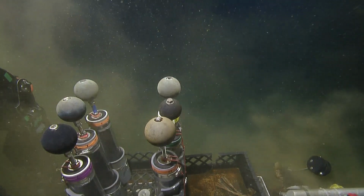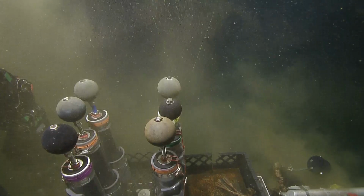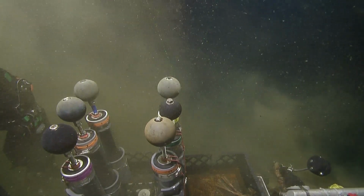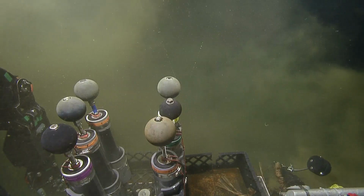Did you see the bathymetry this morning where we chose the site, those pockmark-looking features? Argus isn't going. Yeah, I'm yanking on you. Stop doing that. Quit it.